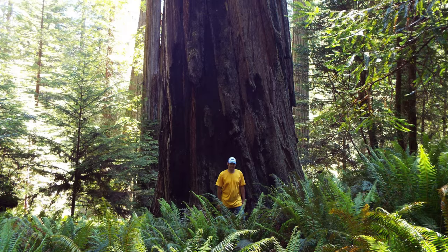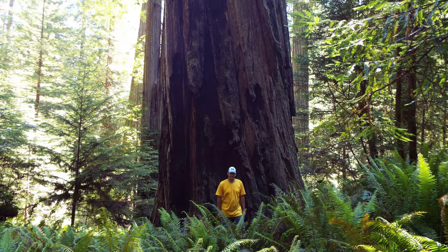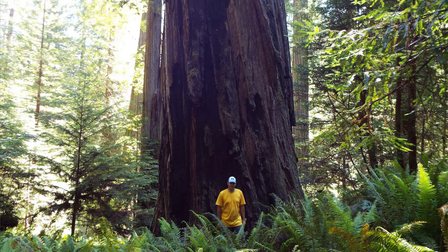That can be done on a future trip, but let me show you a picture of myself right now, standing at Orion, the 8th tallest tree in the world. Just showing you that I have indeed been to Orion before.